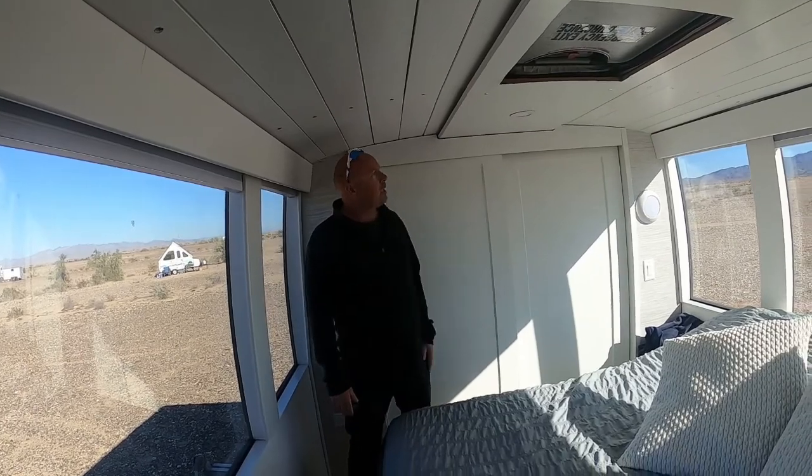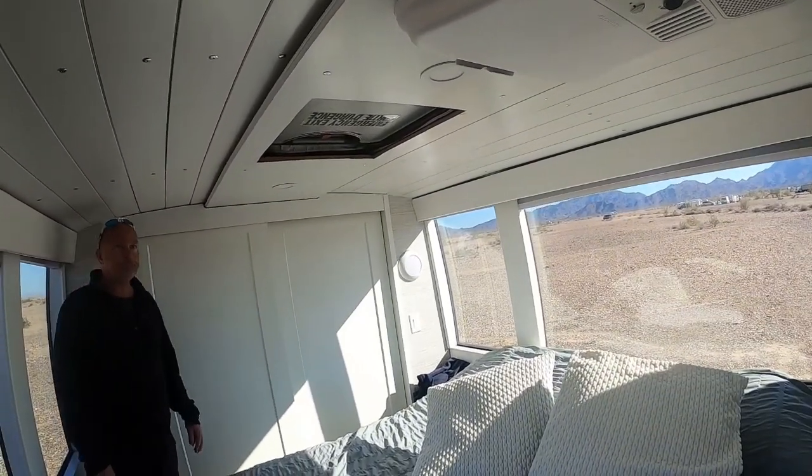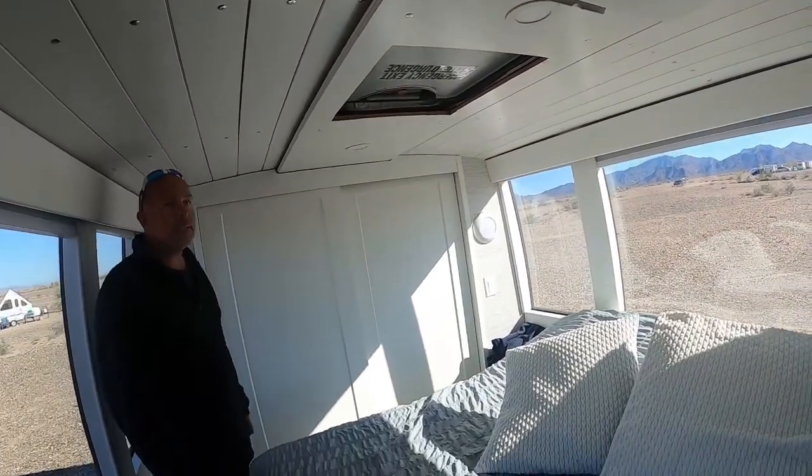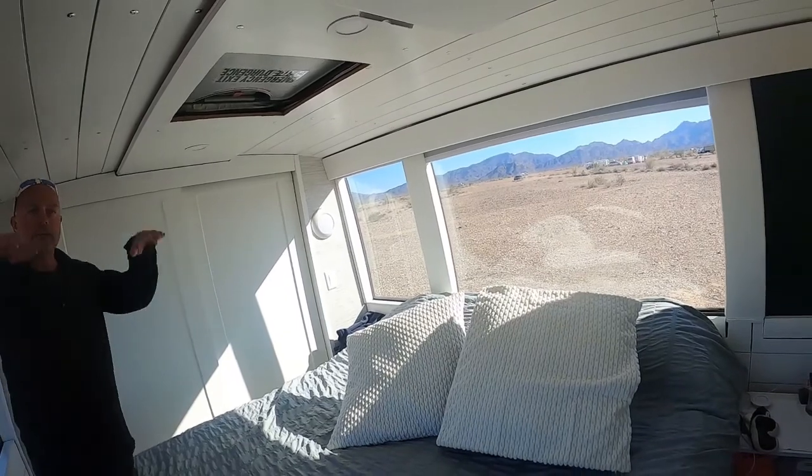So full-size closet. Once again, our wire chase into the back and the front. 2 ACs, TV at the back, drop-down TV at the front. That when I said watch your head, that was the TV up there.